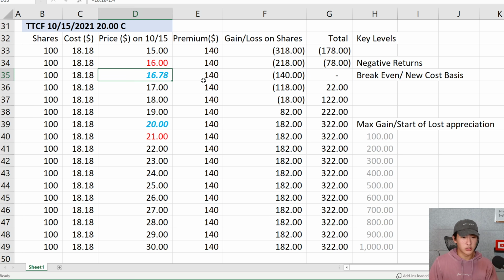But now on these 100 shares, it's like my cost basis for TTCF has been brought all the way down to 16.78. So we're not talking huge bucks here when we're doing one lot of 100 shares, but if you're someone who owns 10,000 shares of TTCF, you can significantly reduce your position or create significant passive income through doing something like a wheel strategy, which is actually something else that we have in the Discord as well.